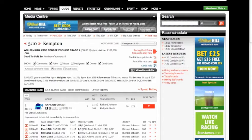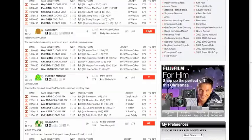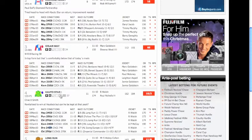So we can see here that we've got the 3:10 race at Kempton out, and we're going to use Kato Star as an example to determine whether this horse stands a chance of winning. So there are 8 different things I would like to explain which you could look at with regards to considering whether a horse is good for the race.